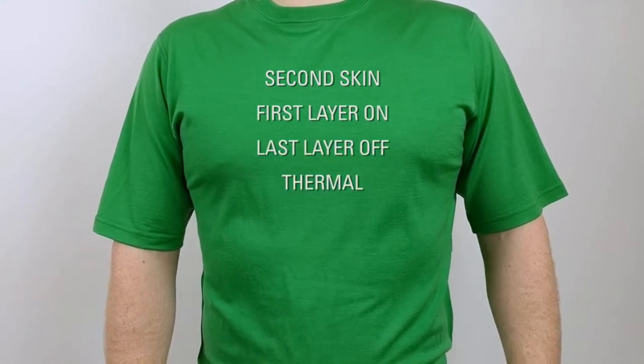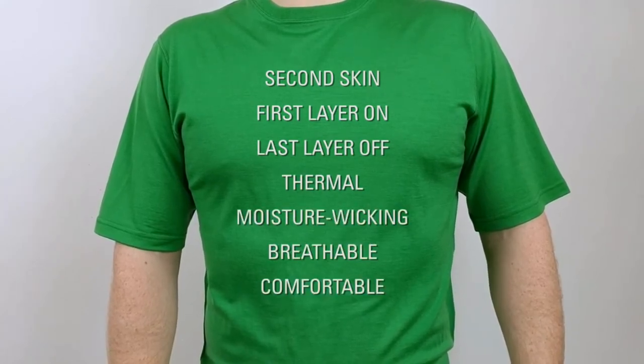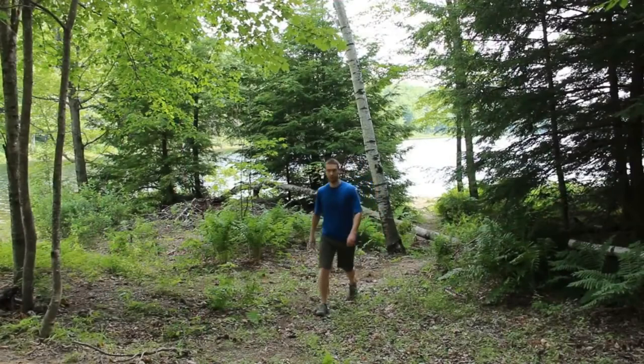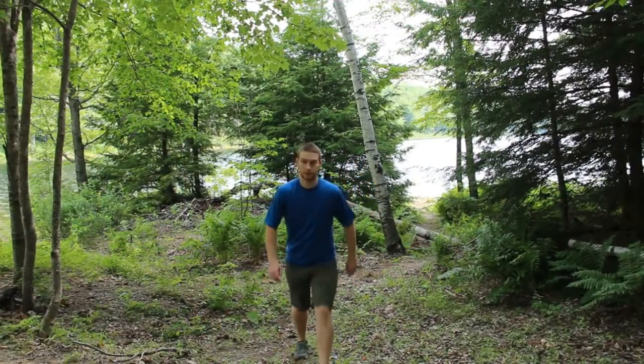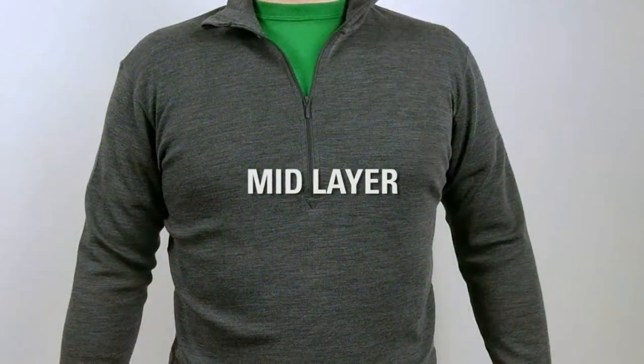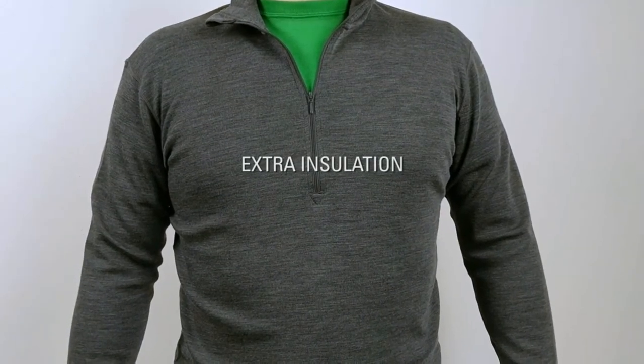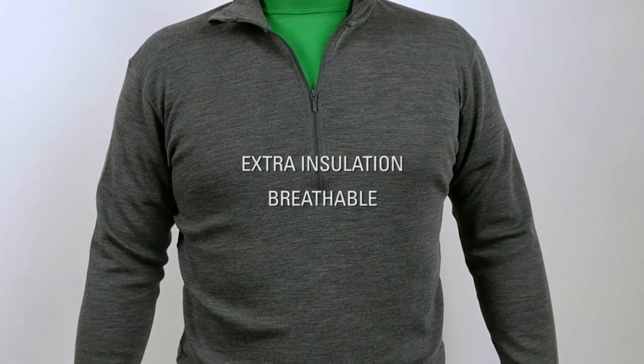Your base layer should be thermal, moisture wicking, breathable, and comfortable under all conditions. Merino wool base layers provide excellent moisture management through superior wicking and fast drying capabilities. The mid layer is your second layer. It should provide extra insulation while still being breathable.